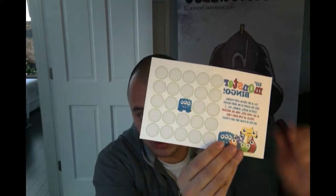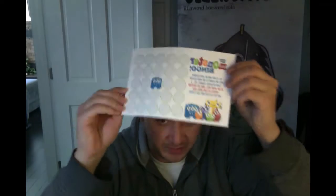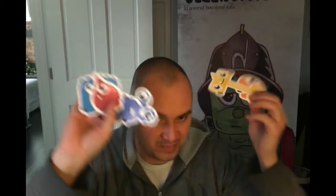The other thing I made, and I guess this is a thing and I never knew, but I made bingo cards. They're little monsters again. So apparently baby bingo is an actual thing. And then I made these and cut them out on the digital cutter machine there.